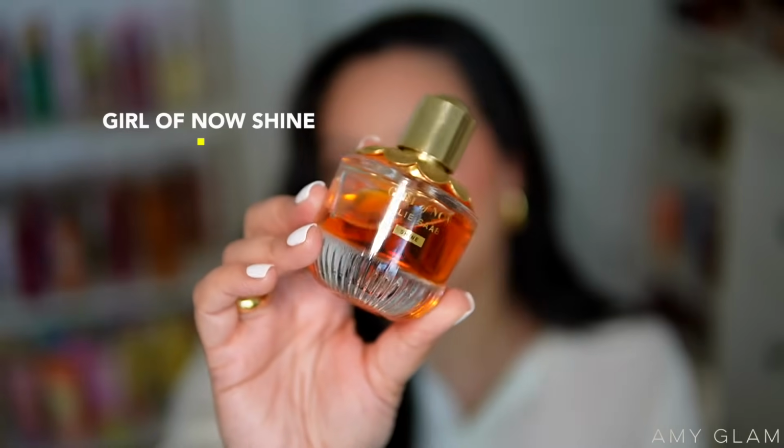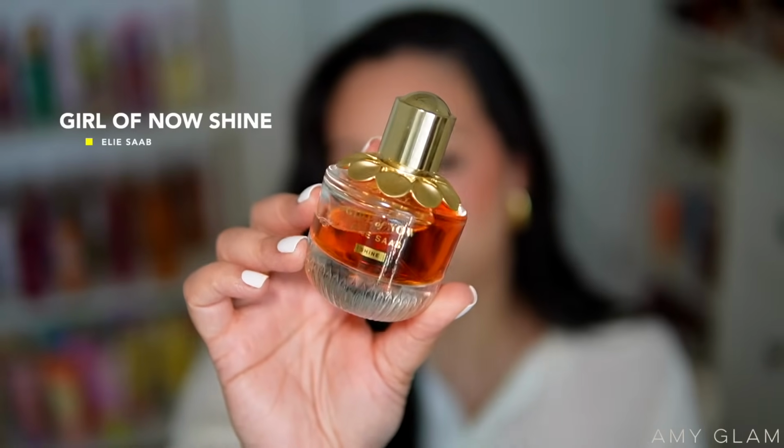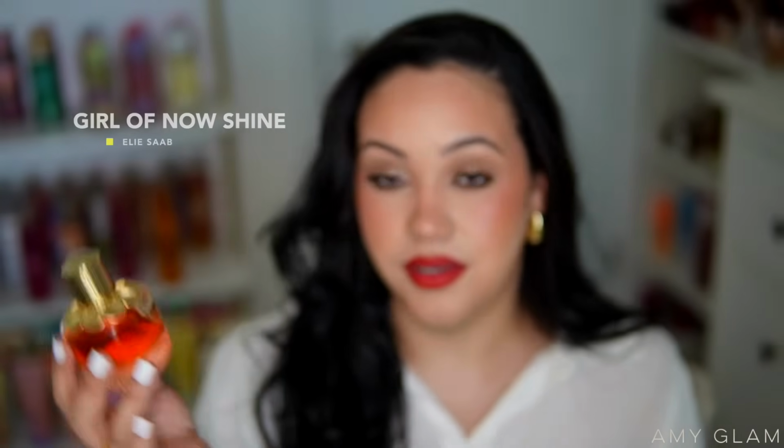And last but not least, my Elie Saab Girl of Now Shine. For a long time, the original Girl of Now was my all-time favorite, but lately I feel like this Girl of Now Shine has stepped over the original just because of that juicy, sweet pineapple that's in this perfume.